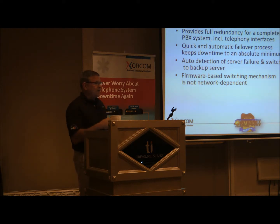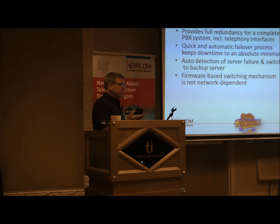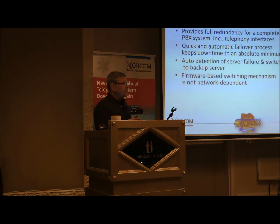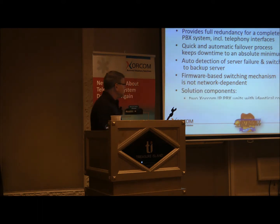That failover happens very, very quickly. So those systems are synced automatically. If there are calls on the primary system, those calls would disconnect, but the failover happens within under a minute over to the redundant system. Okay? So that is TwinStar.